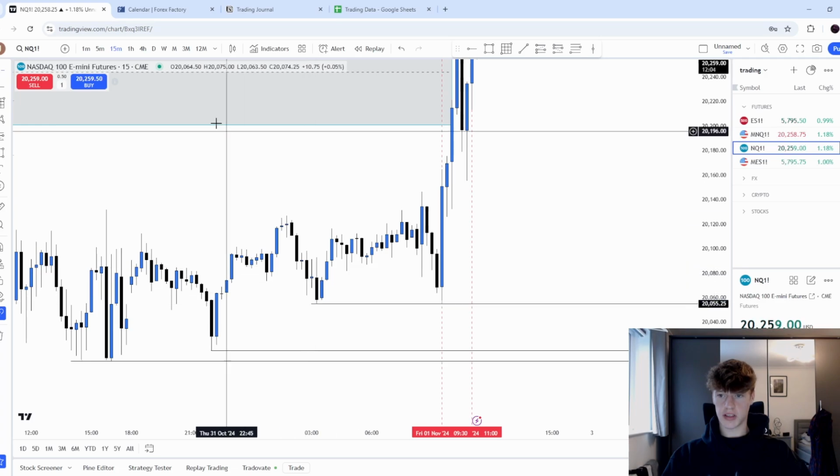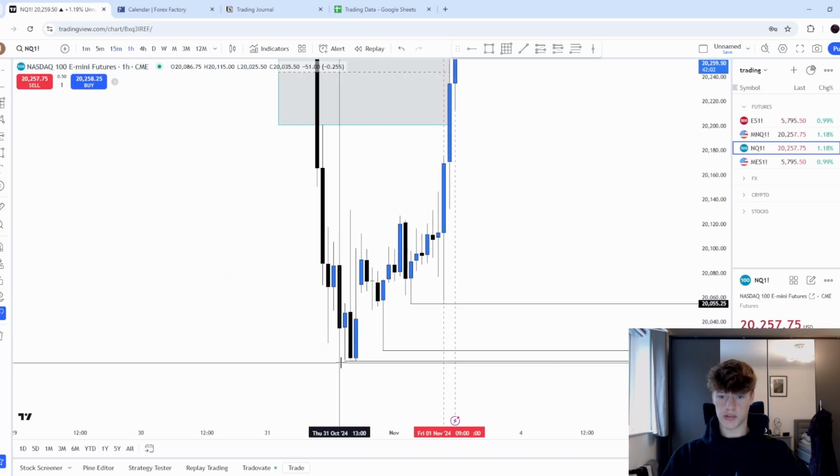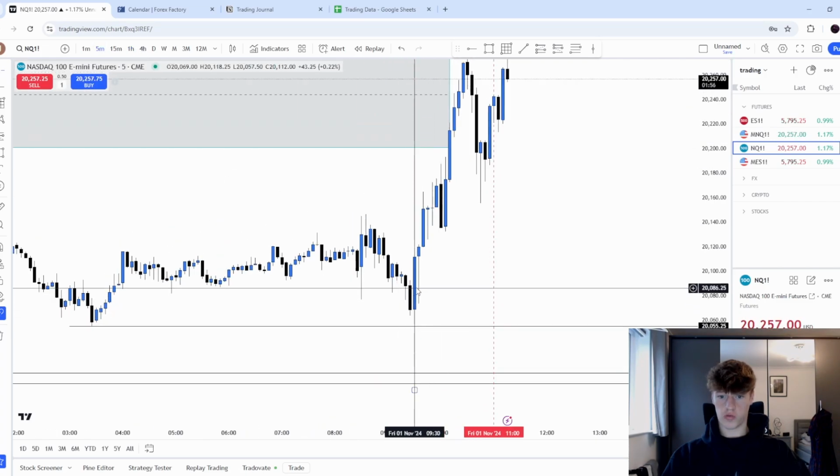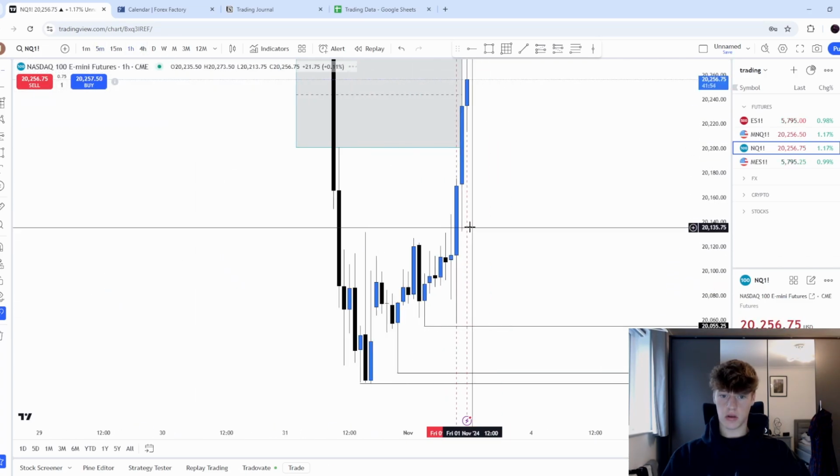So the next lows are these 1 hour lows right here, and then we had 1 hour lows, and then 1 hour, 4 hour lows down there. Price hit none of them after market open, and then just ran itself up, taking out.